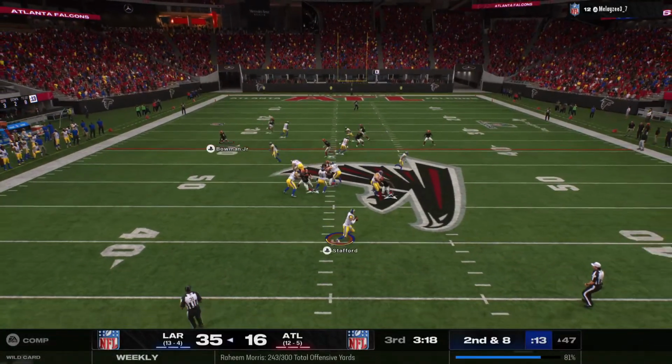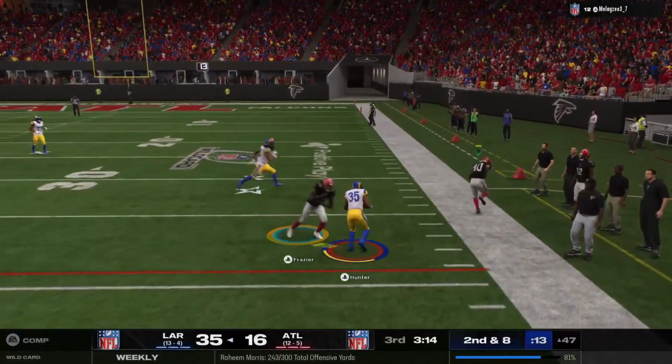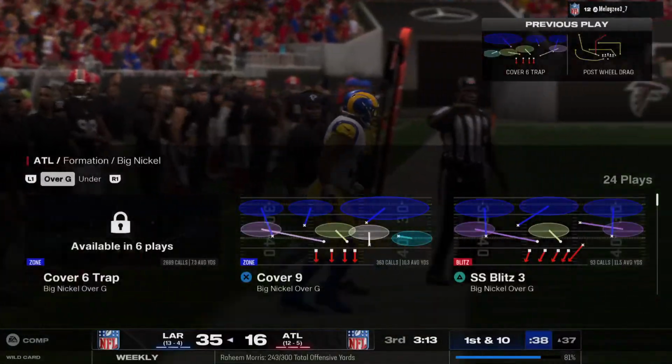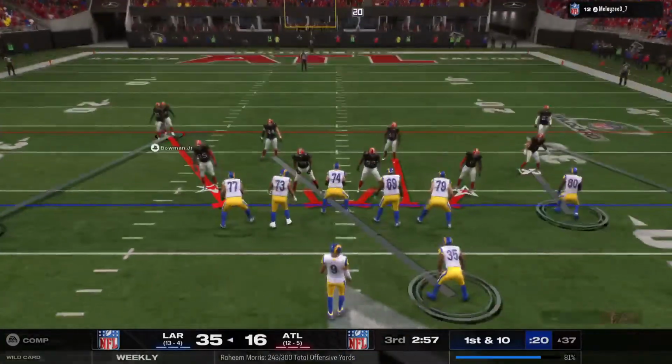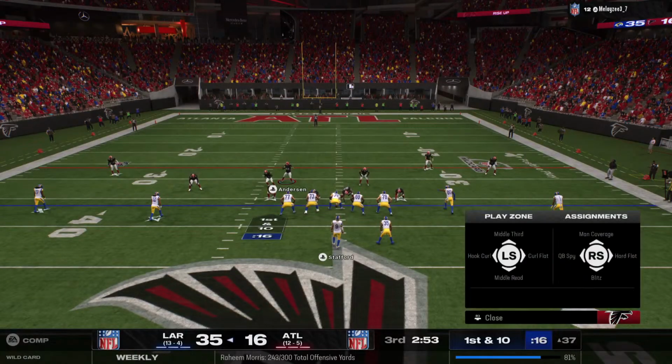Defense showing blitz. Stafford. Hits his running back. That's an 11-yard pickup, and it gives them the first down. They like to say it's about the Jimmies and the Joes. I think that's about the X's and the O's. That's a well-drawn-up completion that nets them a first down.